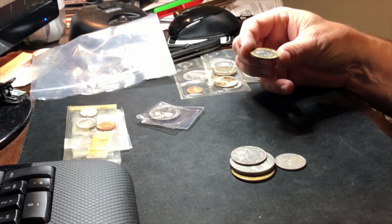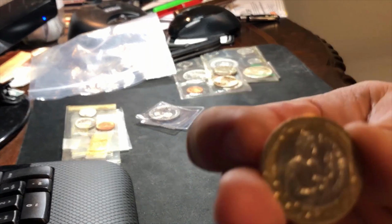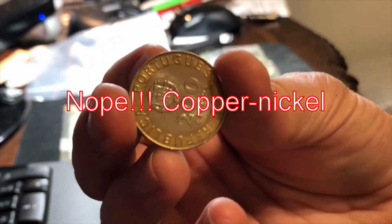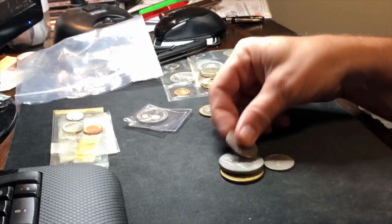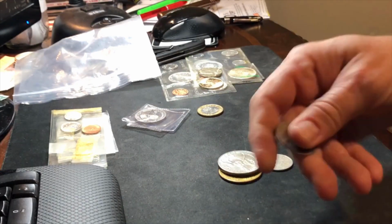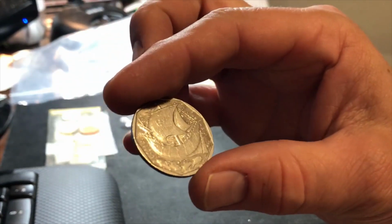Republic of Portugal, 91, 200 escudos. I don't know if the insert is silver on this, but I'll look into that coin as well. This was in the bag. 200 escudos, Portugal. Another Portuguese, 88, 50 escudos. I think these are non-silver Portuguese coins.